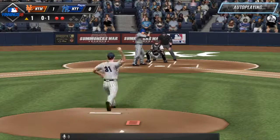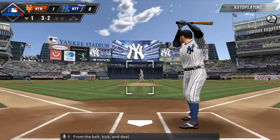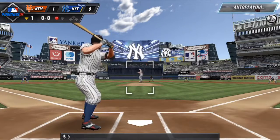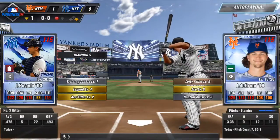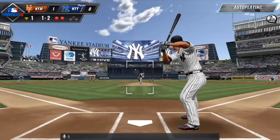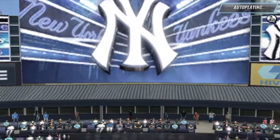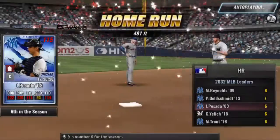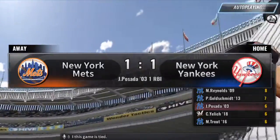And the pitch. Way now with help from the belt, kick and deal. On the ground to first. It'll get in there low, and here comes the pitch. That one is going to go the distance. This ball is well hit, way back, and good. And this game is tied.